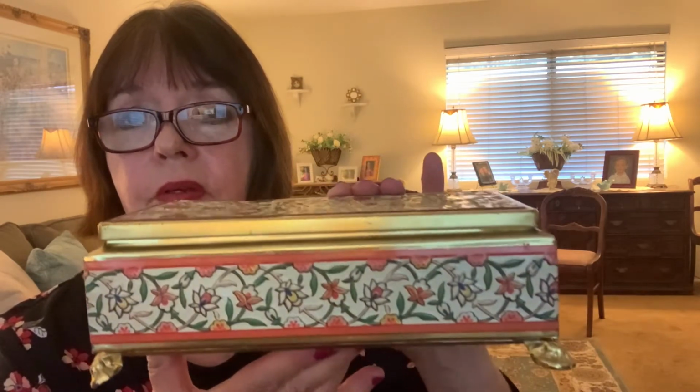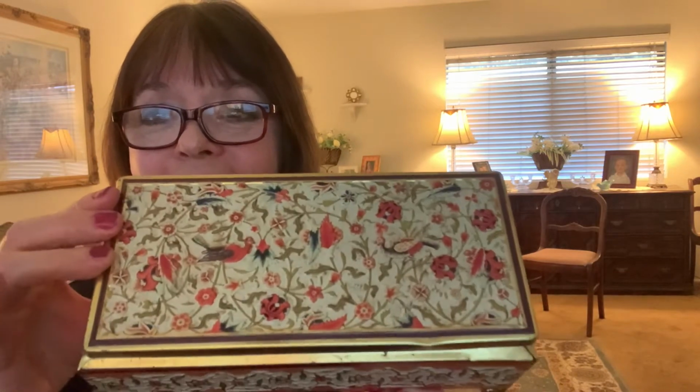So this would be pretty anywhere, even in this room on a side table, it would be just fine in here. But it is a very unique little piece. So I was happy to give the $3.98 price for it. Yeah, I really like that. Made in Germany.